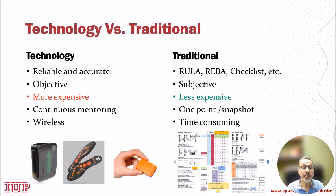Let's talk about the new technology, the advances in technology versus the traditional. Why are you moving to the new advances in technology compared to the traditional methods like the RULA, REBA, checklist, strain index, NIOSH lifting equations, Snook tables, etc. Now, technology is more reliable and accurate. You can take very accurate and precise readings. They are objective, not subjective like RULA and REBA.